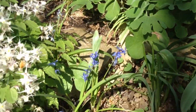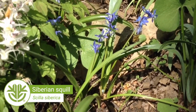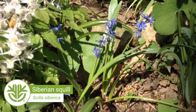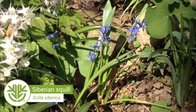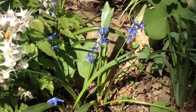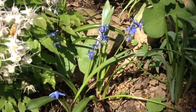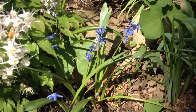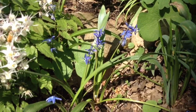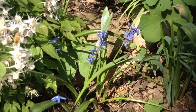Great plant. The next bulb I'm going to mention is Siberian squill with the blue flowers here, otherwise known as Scilla siberica. There are other squills on the market, other species that have different flower colors, different flower shapes. This is a nice hardy one for our climate. Scilla mischtschenkoana is another great species with pale blue flowers, almost white from a distance. It's another great one I would recommend.